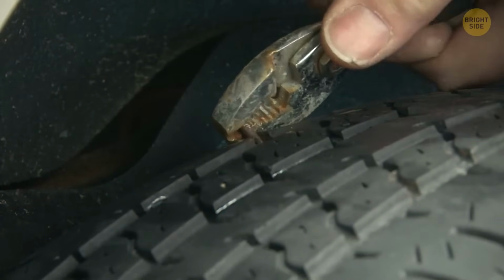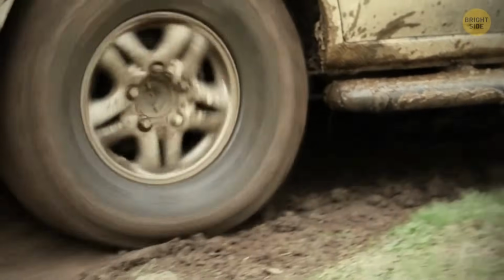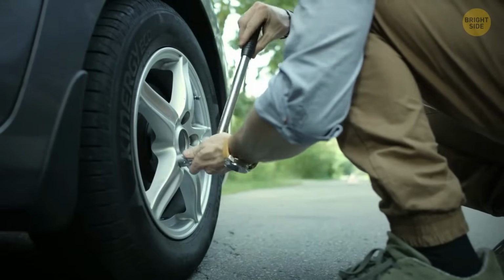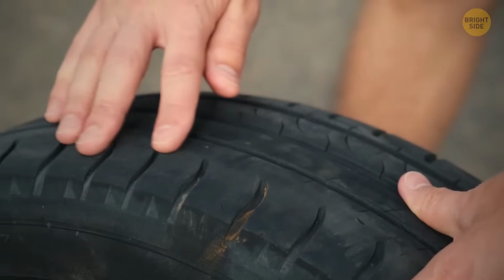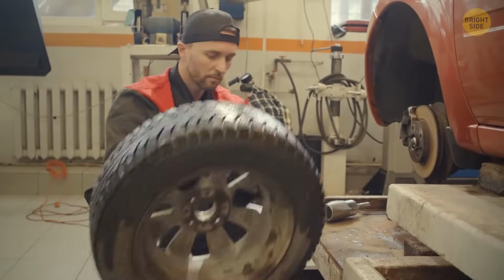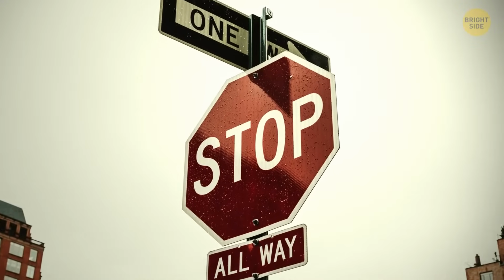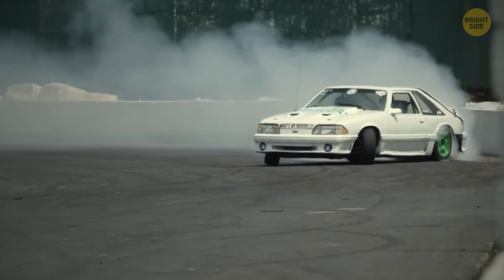Now, this may seem a little obvious, but if you've ever wondered what all the notches are in a car tire, it's for traction on the road. However, there are also a good indicator if your tire is getting too worn down. If those notches aren't so deep anymore and are almost flush with the road, it's time to replace them. If you don't, the next time you try to stop suddenly at a stop sign, you might be surprised to find your car has turned into a giant roller skate.